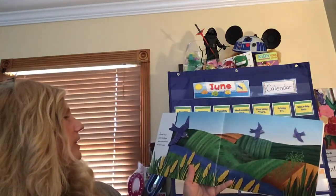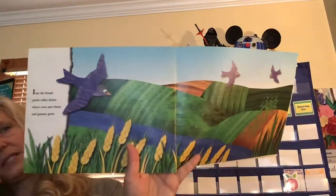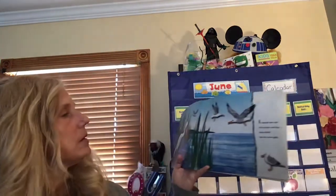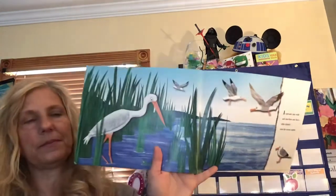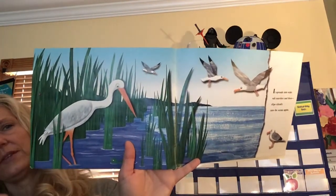Into the broad green valley below where corn and wheat and grasses grow. That's a different habitat, right? That's not the ocean, is it? But look, it spreads into wide salt marshes and then slips silently into the ocean again. There's the animals that live near the ocean in the marshes.